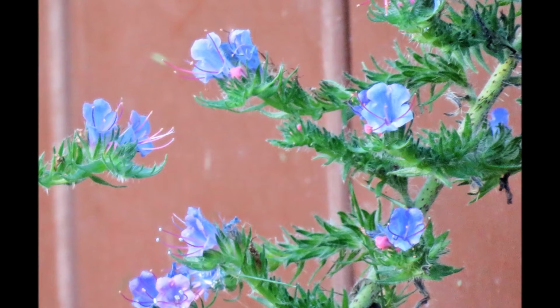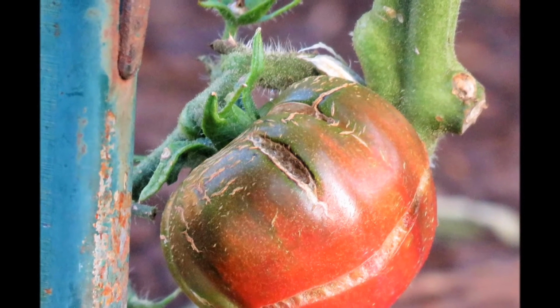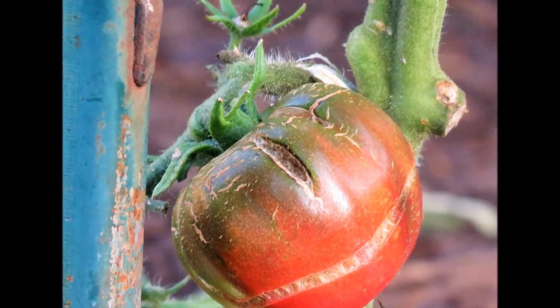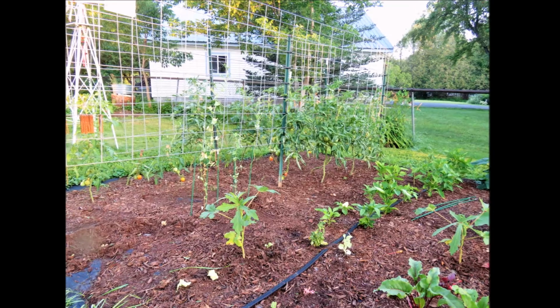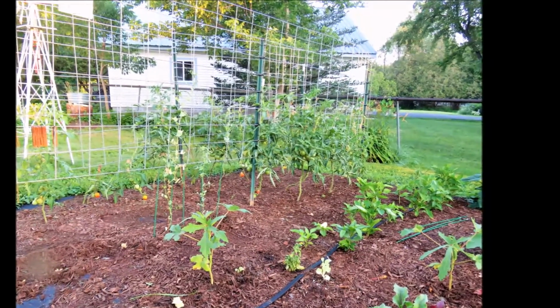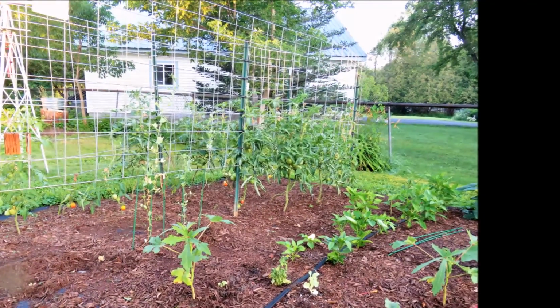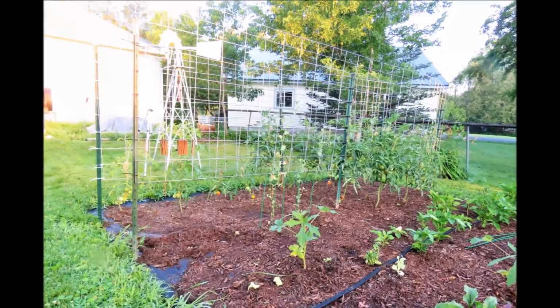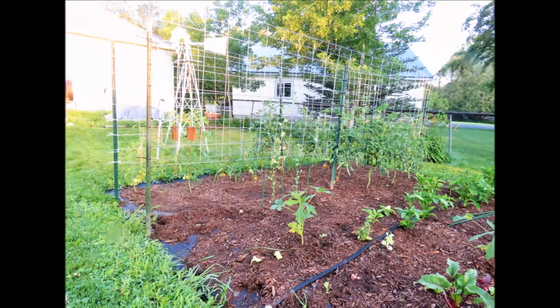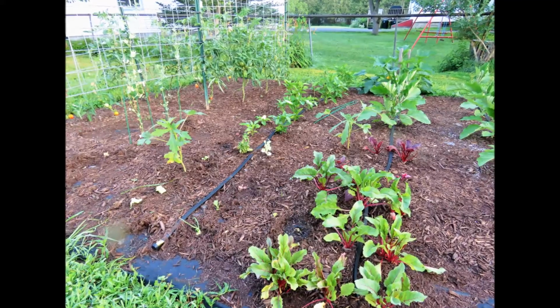But I had this photo session and everything was so beautiful, and then I turned around and walked back in the house, and a big gush of wind came and blew everything off. Oh, so what do you do? But the garden is much better this year than it was last year.